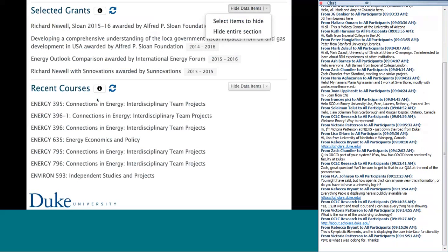And if you want, you can hide particular items or entire sections in case there are aspects of your work that you prefer not to be shown on your public profile. And from this screen, you can also trigger an immediate refresh of the data from the source system, where you see those little arrows in a circle, like next to the recent courses or selected grants. Otherwise, it typically automatically updates nightly.